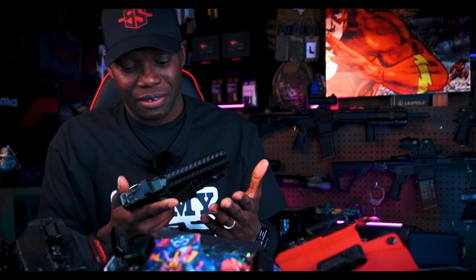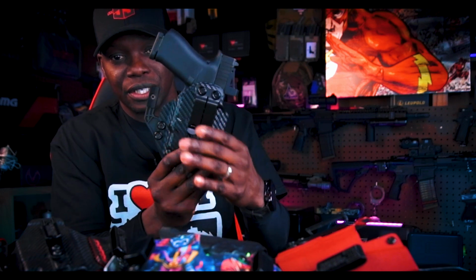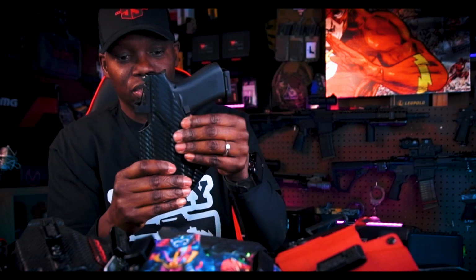This has everything that I look for in a concealed carry holster, especially Appendix. The trigger is completely covered. See, the trigger guard is completely covered on both sides. There's no way for anything to get in the trigger. Metal clips, optics cut ready.